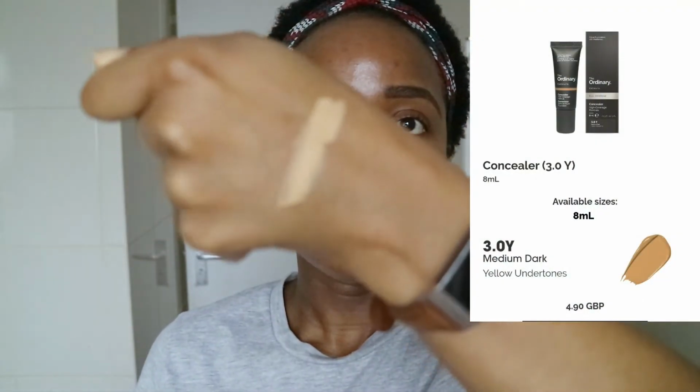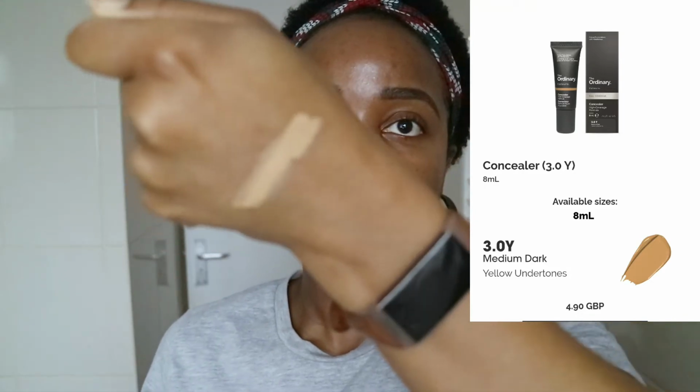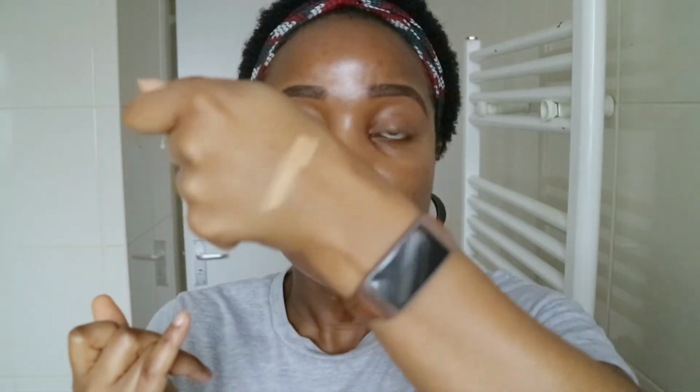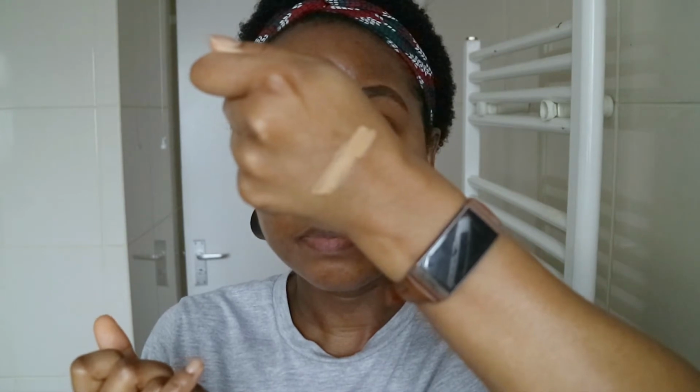So I'm just going to swatch the 3.0Y so you can see how light it is, and I'll have a shot of what it looks like online just so you can see. This is not a color I would ever use unless I wanted a dot to bounce light off this indent, this trough I believe it's called, in my under eye area. But this is the shade.